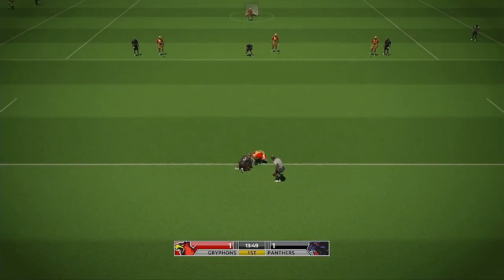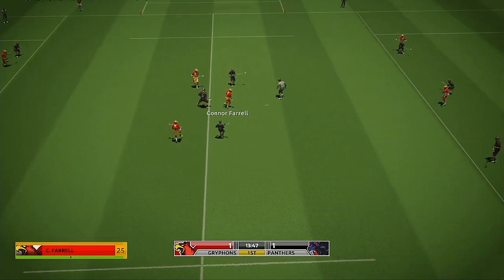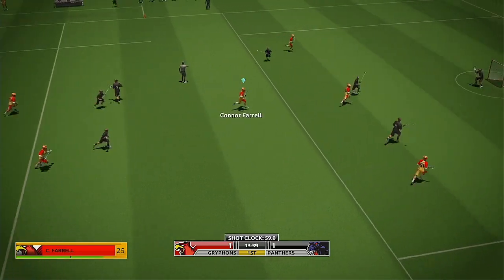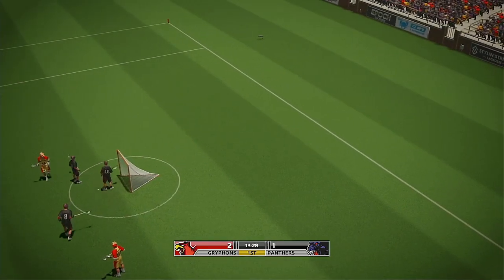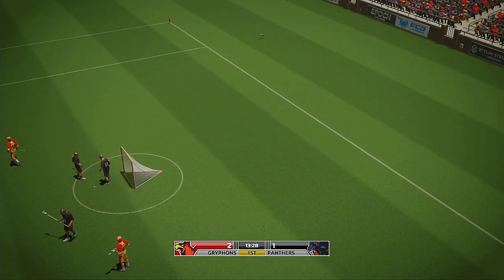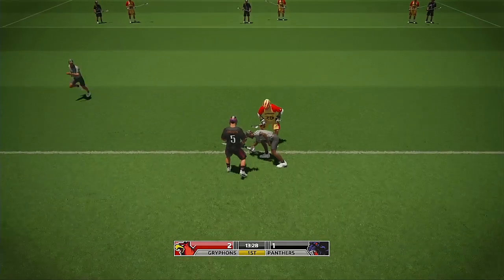Faceoffs are an all-out battle for possession. Who will come up with it? 25 cinches it, and the away team goes straight on attack. Wants it. Scores. High heat. The away team go to two. Both of those goals being scored by this man.